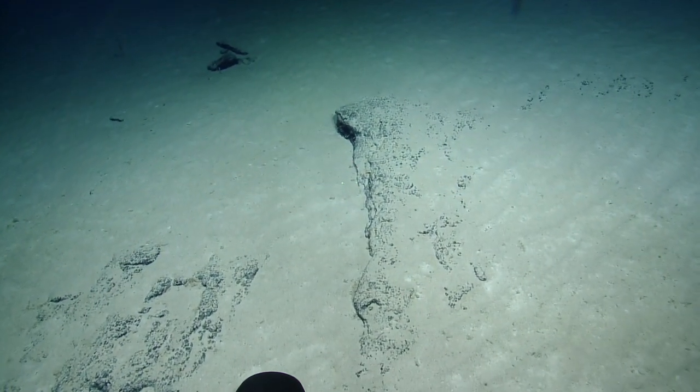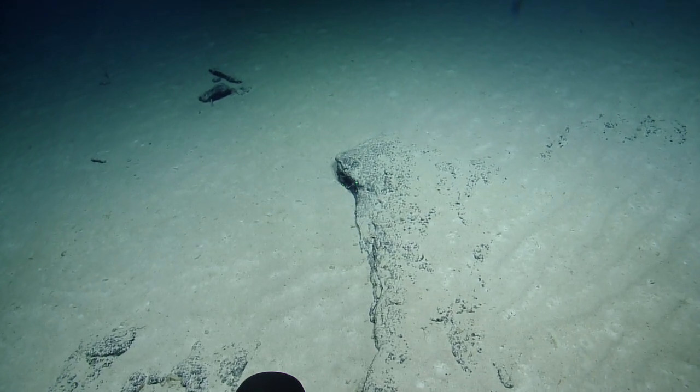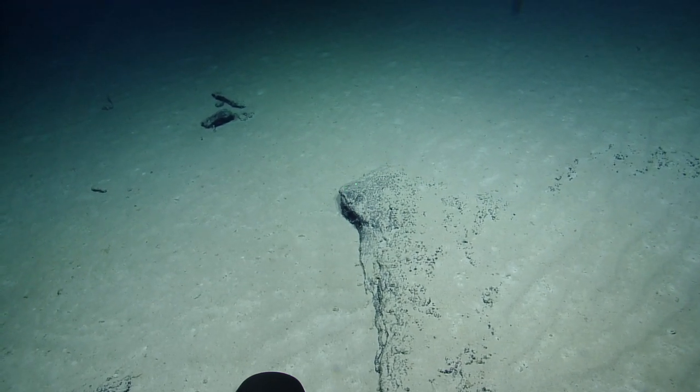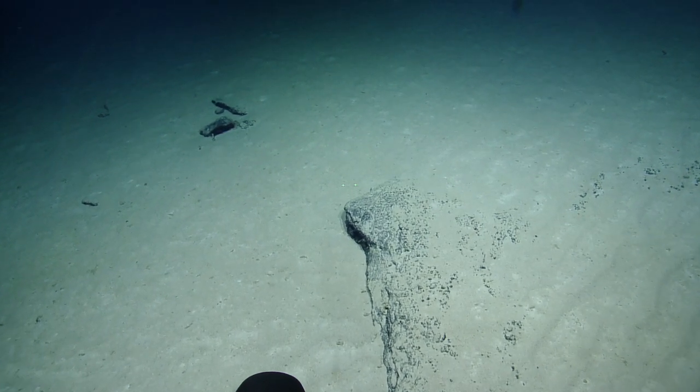Because there are some flow rates that associate with this, but it's also related a little bit to the size of the particles too. So you kind of have the sand range themselves. Okay, cool. I got that shrimp down.